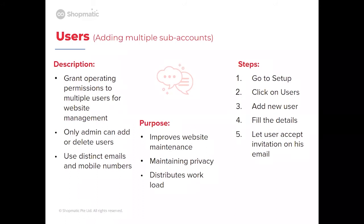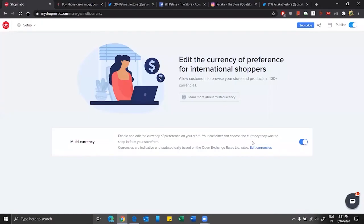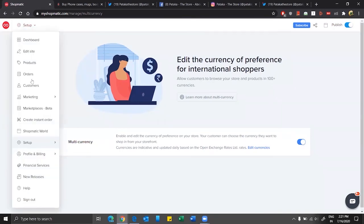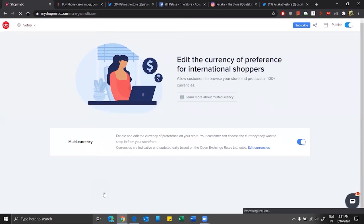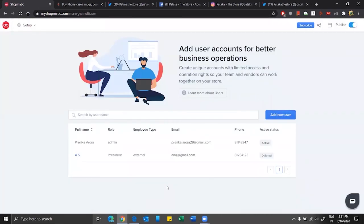Now, an important topic for today that we should cover is that of multi-users. Now, what exactly is multi-users? Well, this is extremely helpful when you have a team of users or a team of people who are managing your website. To turn it on, you can go back to your Shopmatic store. Click here, go back to Setup, and at the bottom, as you can see, you have users. You just need to click on this, and you will be redirected to this page.